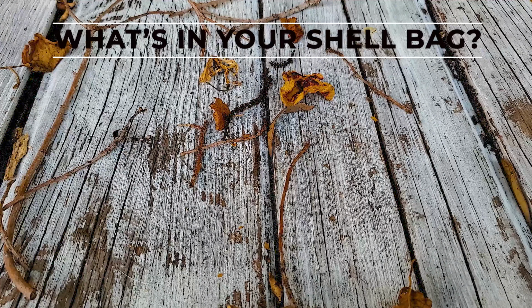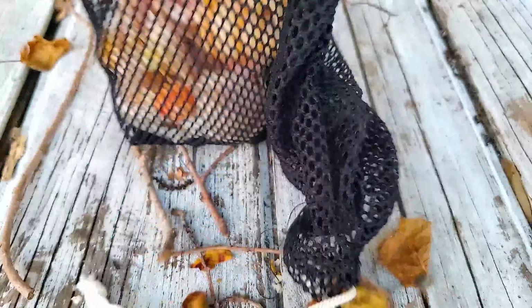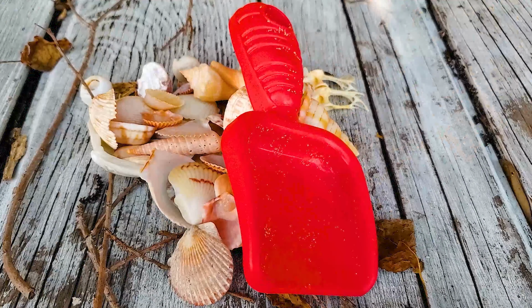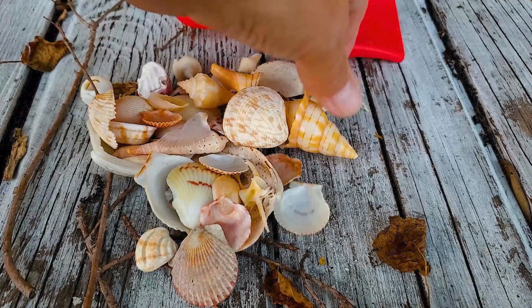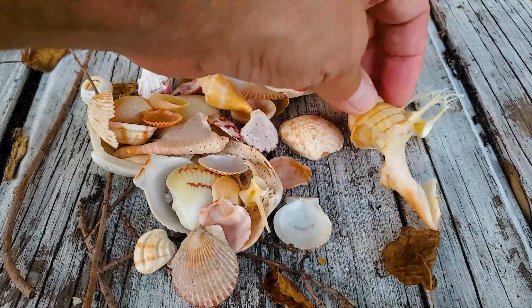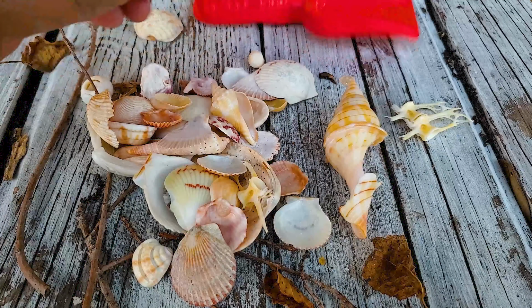Here's the highlight of the show. What's in your shell bag? So while I braved rain and hail and lightning, no, seriously, just the rain though, we get to what some of y'all may consider the best part of the show. What's in your shell bag?